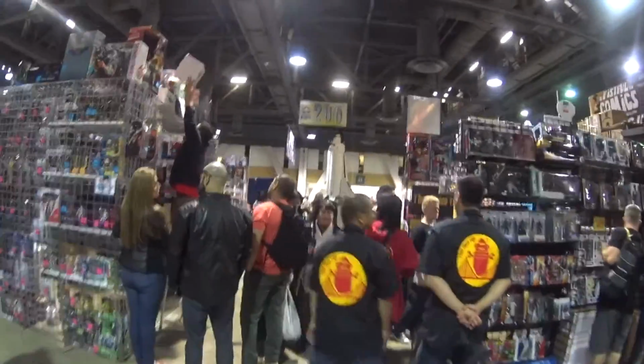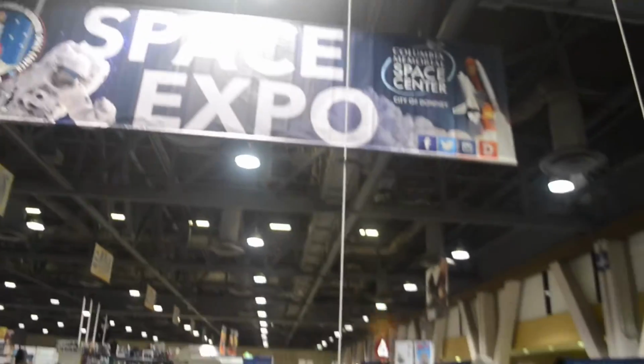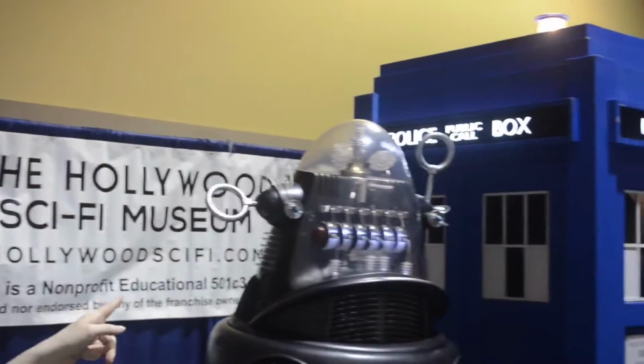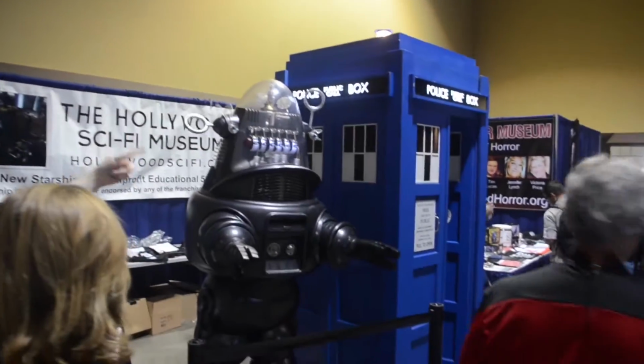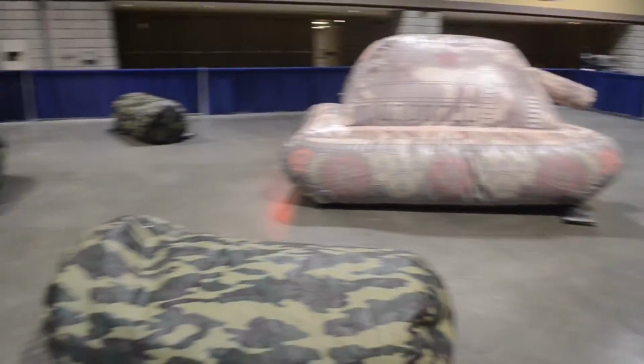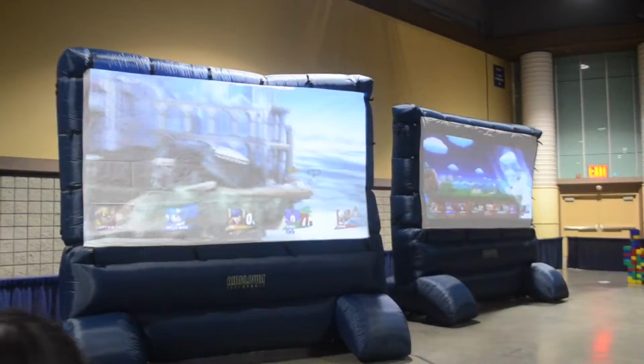It was also pretty fun to just walk around and see all the different booths, artists selling their artwork and crafts, and many of the other interesting booths that were there. There was a Space Expo area with a giant inflatable shuttle, the Art Institutes for aspiring artists, the Hollywood Sci-Fi Museum even brought a TARDIS. Parents could let their kids play in this pile of Legos. People could also play laser tag in this cool arena, or you could throw down and test your skills in a Smash Brothers match.